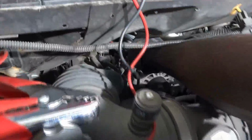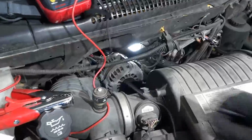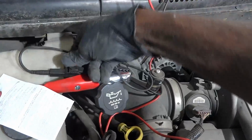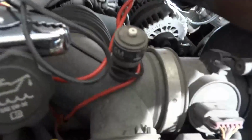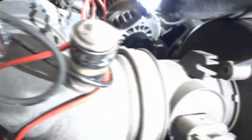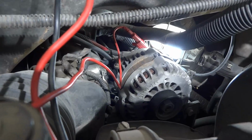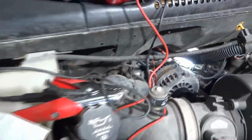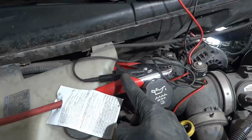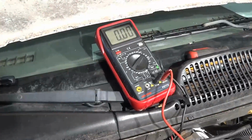Alright, so I'm gonna move this red test lead to the alternator just so we don't have a minus number on the meter anymore. I mean, this is not really necessary, but just to show you guys that I had my test leads backwards. Okay, so now we have our positive lead of the multimeter on the B positive terminal of the alternator, and then our negative lead on the jumper cable coming from battery positive. Right now, as you can see, we are reading 0. Let's go inside the vehicle and start the engine.